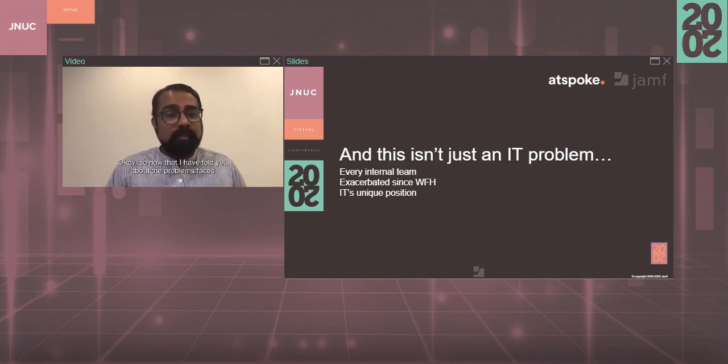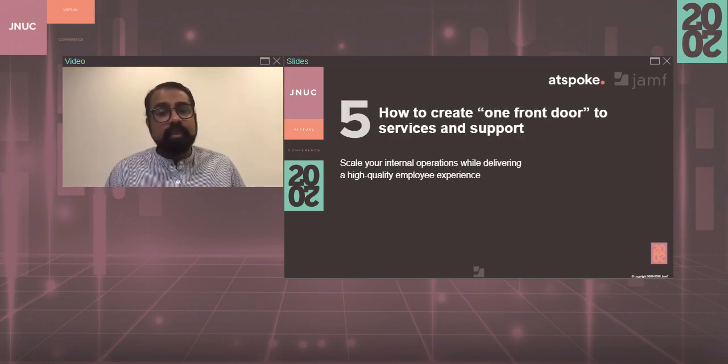Okay, so now that I've told you about the problem space that we're operating in and why I think we need a better solution, let's actually talk about the solution. And that's essentially this: I want to talk about how to create one front door to service and support in your organization. And the goal here is, how do you scale your internal operations while simultaneously delivering a high quality employee experience? And there are essentially 5 steps that I would urge you to take to do this. So let's go through each of these steps now.